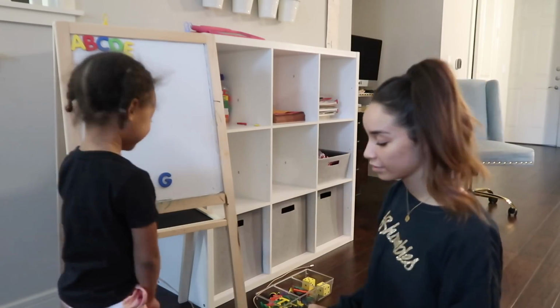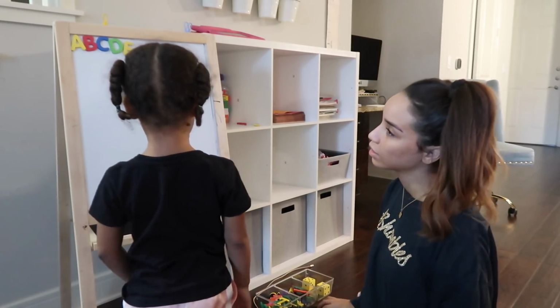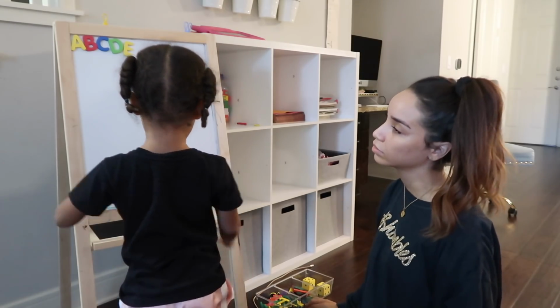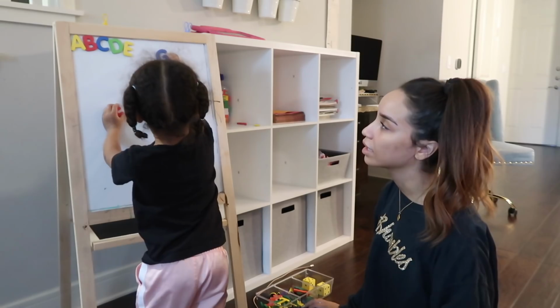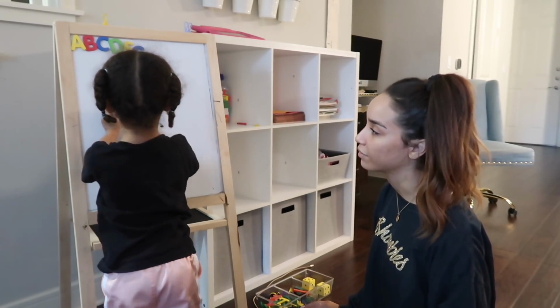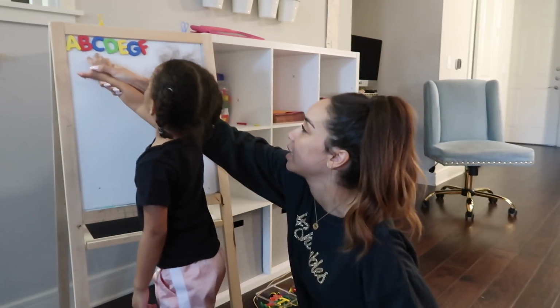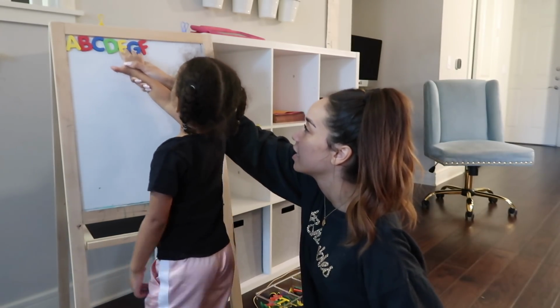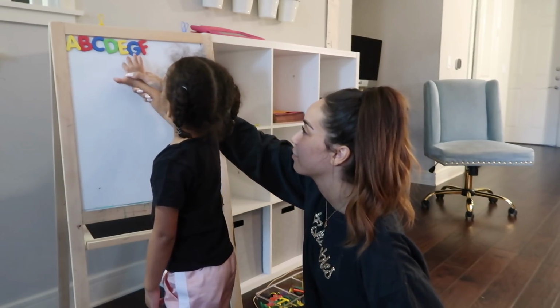Okay, can you put them up there? Look, right here, I already got them. Can you move them to where they go? Where do they go? E, F, G. Do you have F? Where's F? Right here. Okay, E, F, G. A, B, C, D, E. Uh-oh. We need F right there.